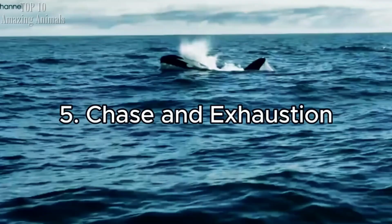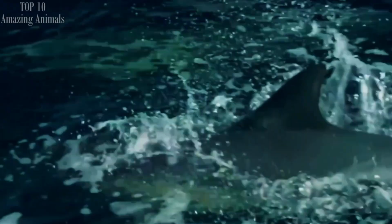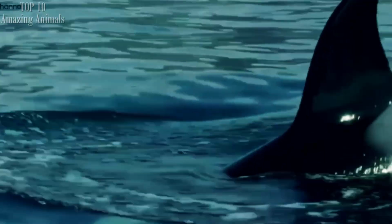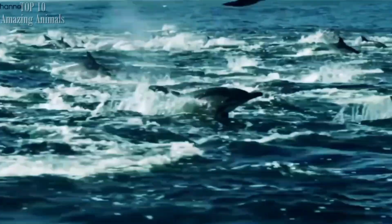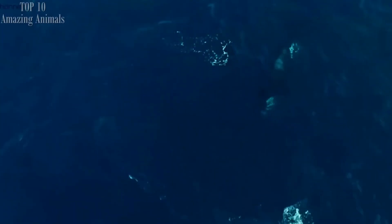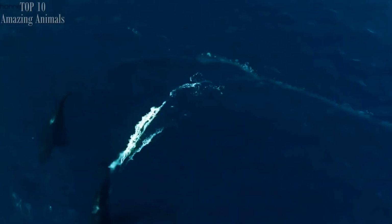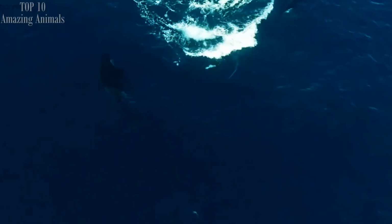5. Chase and exhaustion. The killer whales then use their strength and speed to pursue the isolated dolphins. They continuously chase them, wearing them down and gradually reducing their speed. 6. Attack. When the dolphin is too exhausted to escape, the killer whales launch an attack from multiple sides. They use their sharp teeth to bite the dolphin in vulnerable areas, such as the fins or belly, causing it to bleed and weaken further.